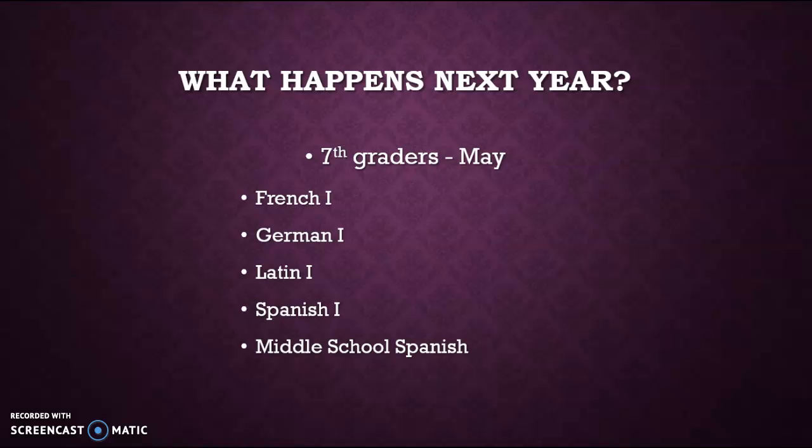Students who would be more at grade level pace. If students take middle school Spanish, that means in 9th grade, they could choose to take Spanish 1, but they could easily transition into any of the other languages. And that's something that students really need to understand. Whatever language you choose in 8th grade does not mean that's what you have to take from now until eternity. There will be choices along the way.